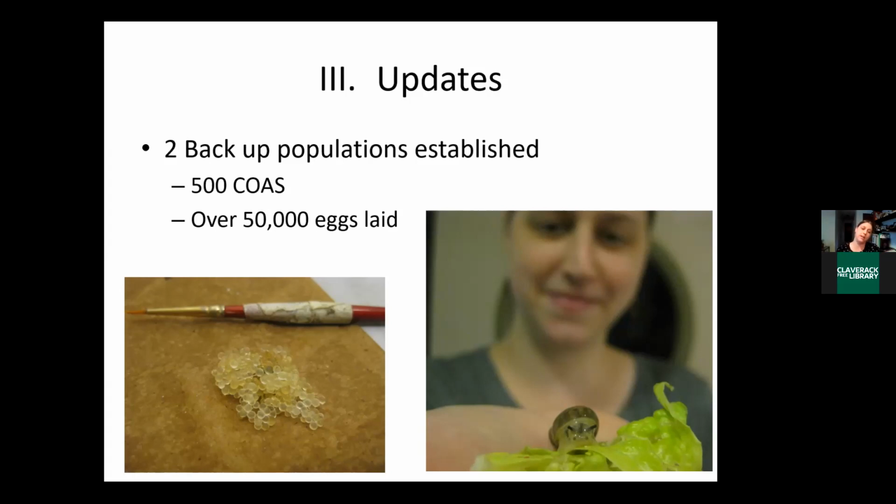So we're supporting 5 times as many snails in the lab, and we've had over 50,000 eggs, or at this point, there's probably 100,000 eggs documented to have been laid in captivity. So obviously there's no way we can support that many, but we are doing our best with supporting the adult snails as they come.